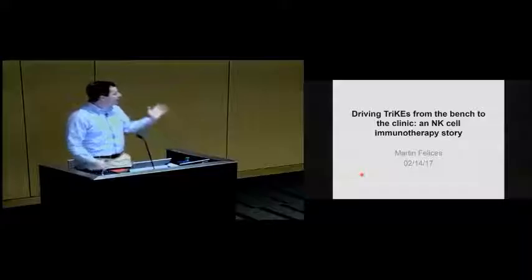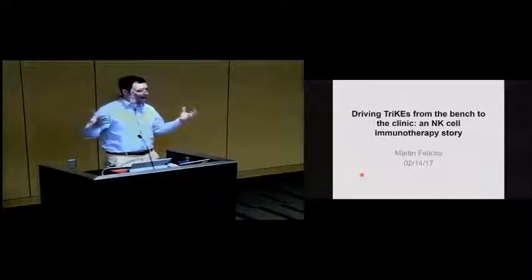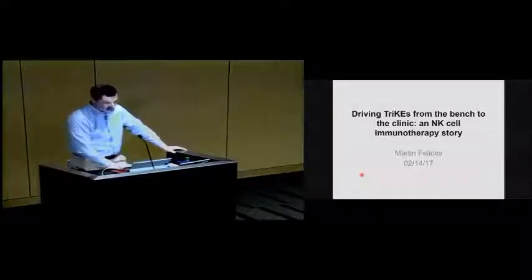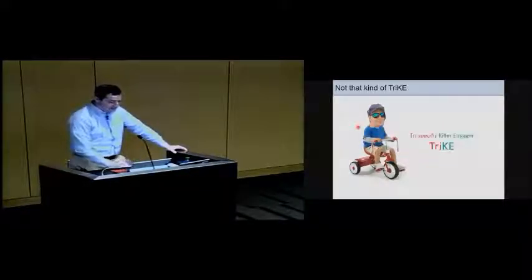And today I'm going to talk to you about a story that I think is pretty complete in terms of driving a molecule from basic research almost all the way to the clinic. We're almost there, not quite there though. So it's not those kind of TriKEs. And I should say it took me an embarrassingly long amount of time to make this drawing. So I'm glad that I'm not a graphic designer.